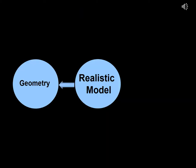In order to create an accurate finite element model, you need a realistic model represented by realistic geometry, realistic interaction and boundary conditions, material properties, and heterogeneity as well. And don't forget, we need it to be efficient in order to do the treatment in a very short time.